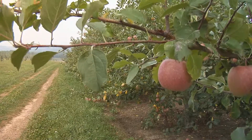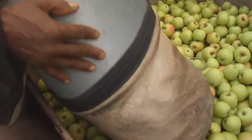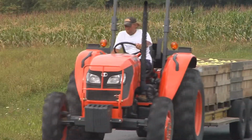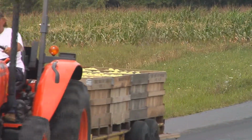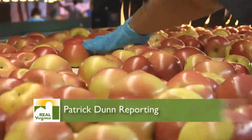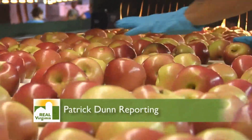Whether it's a Gala, a Fuji, Red Delicious, or some other apple variety, Cordell and his team at Timber Ridge Fruit Farm continue to carry on the family tradition of finding a home for every apple they grow. In Frederick County, Virginia, I'm Patrick Dunn.